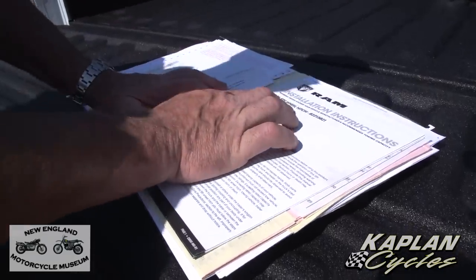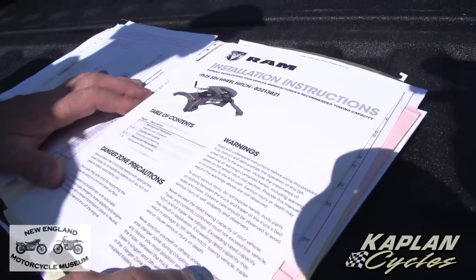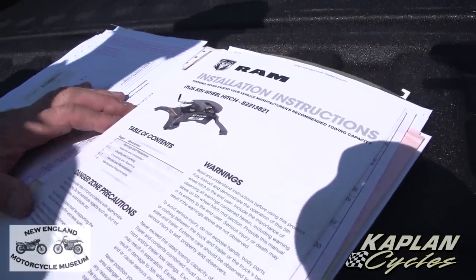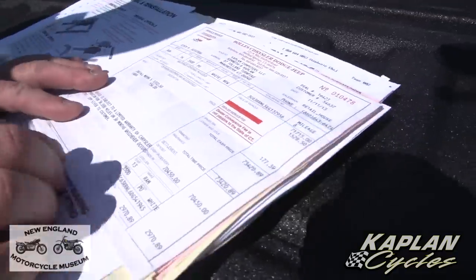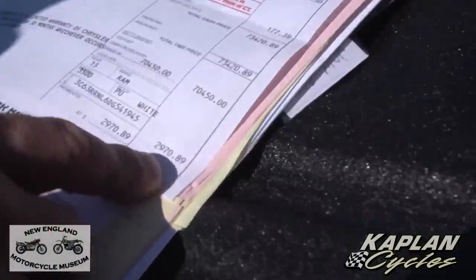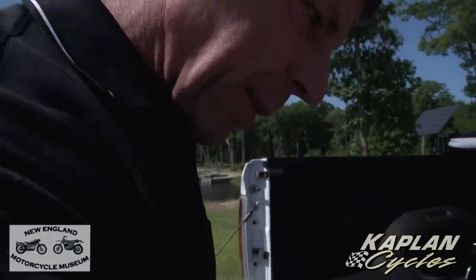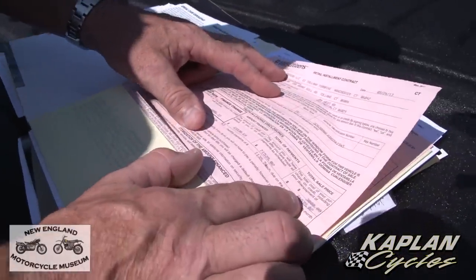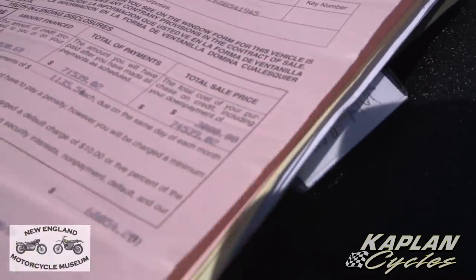This is the fifth wheel hitch installation instructions. This is a Ram M25 Mopar. It's a factory Ram hitch, factory accessory. Just a fantastic piece of equipment. Here's my receipt, $2,970 for that item mounted. And here's my paperwork from the dealer, $74,539 right here. It was the bottom line price on the truck out the door.